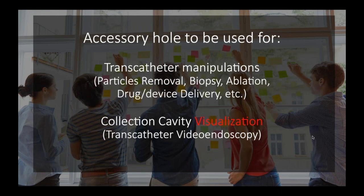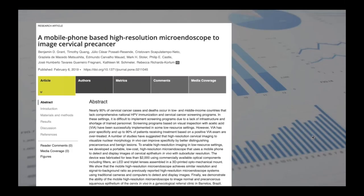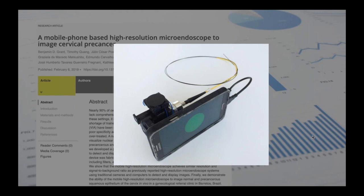So the accessory hole can also be used for collection cavity visualization. During our review of literature, we found a mobile phone-based high-resolution microendoscope. This is the microendoscope right here. And as you can see, the camera diameter is very small. It's about 1 millimeter. And they hypothesized that it could be built for about $500 total. So this would allow the camera to be used in third world countries.